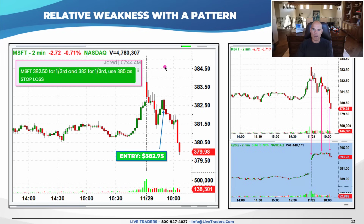If a stock goes up eight green bars in a row while the market is red, most people would say, oh, that's relative strength. And then the market goes up three bars and the stock pulls back three bars. The novice says, oh, it's relatively weak. I'm going to repeat it in case you missed it.